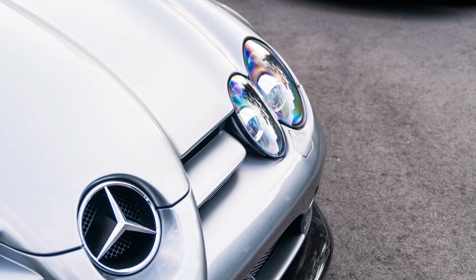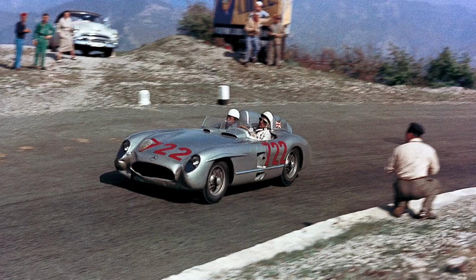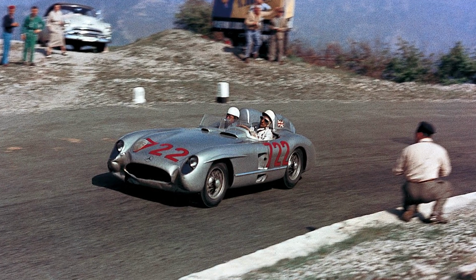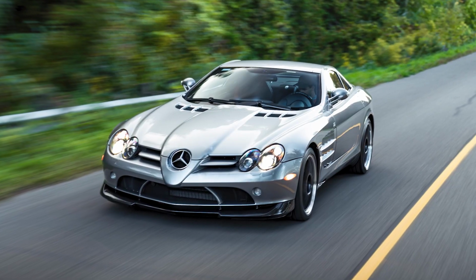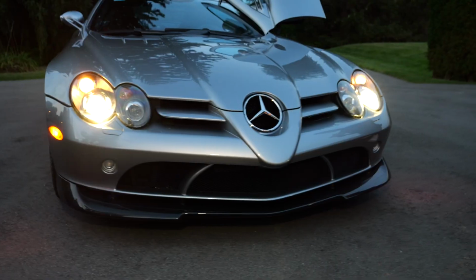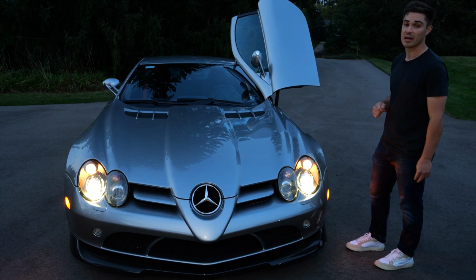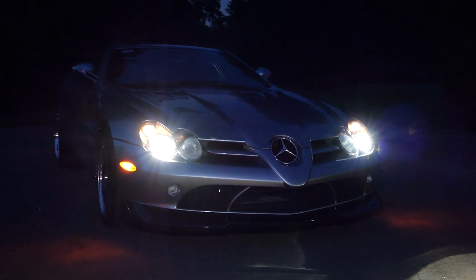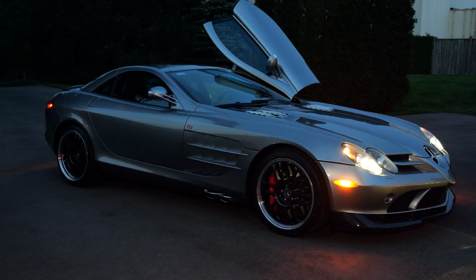This 2007 Mercedes SLR 722 Edition was inspired by the 1955 Mille Miglia win by Stirling Moss. It features 300 different components from a normal SLR, one of only 150 units ever built, 25 for North America. This example has only 3,000 miles on it from new and presents just like it left the factory. With over 300 different parts than a normal SLR, these cars have a completely unique driving experience.